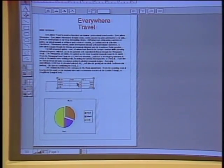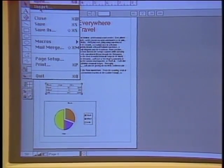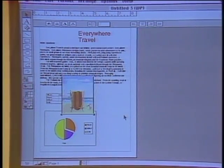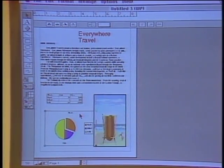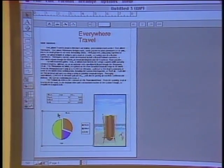It's an actual editing environment where I can do anything I might do in 100% view. Maybe to finish out this page, I'll bring in a picture of one of those Thailand beaches. This was created in ClarisWorks, not by me though. And bringing it in as a PICT format illustrates how ClarisWorks is facile with a variety of file formats.